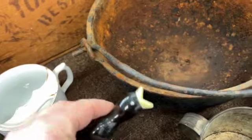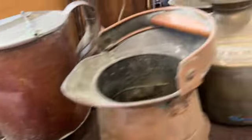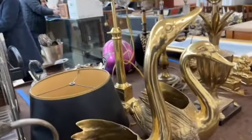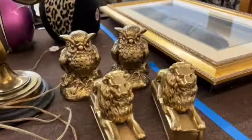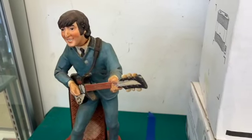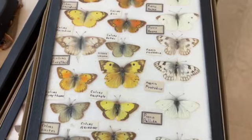Do you know what that is? That's to crimp your pie shell, your pie crust when it's raw. A little blackbird. They had some neat stuff. I like those lions. This is mine. That's a John Lennon decanter. I have the original box for that. My parents bought me that in the 80s.